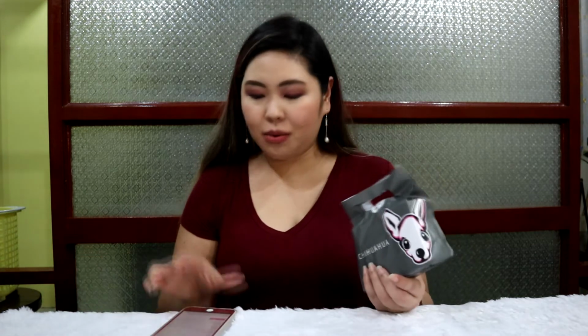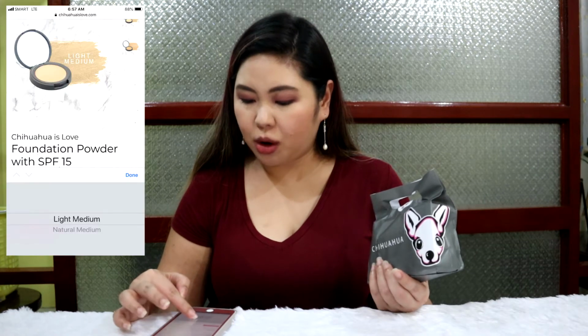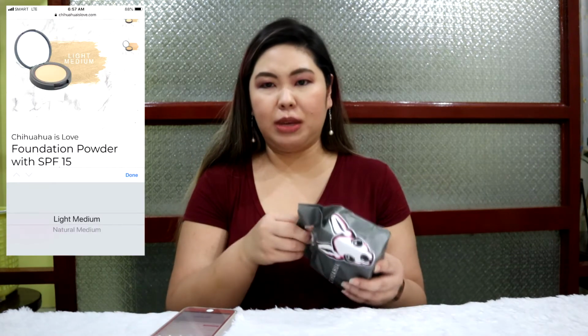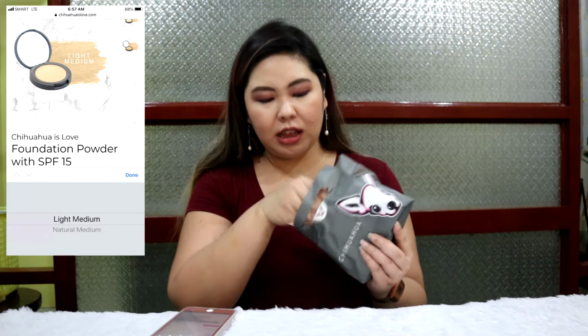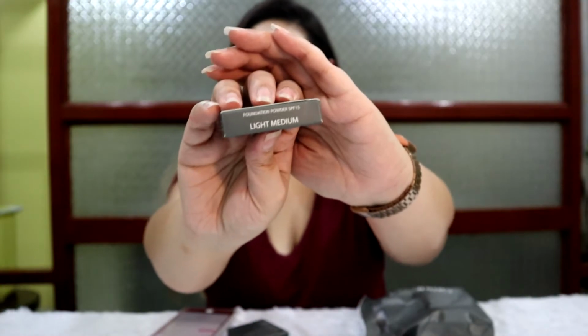Let's start with the foundation. Yung foundation, meron siyang two options. You have light medium and natural medium. Since I'm a bit fair-skinned, I chose light medium. So, ito siya. Yan. So, ayan. Light medium yung powder foundation ko.